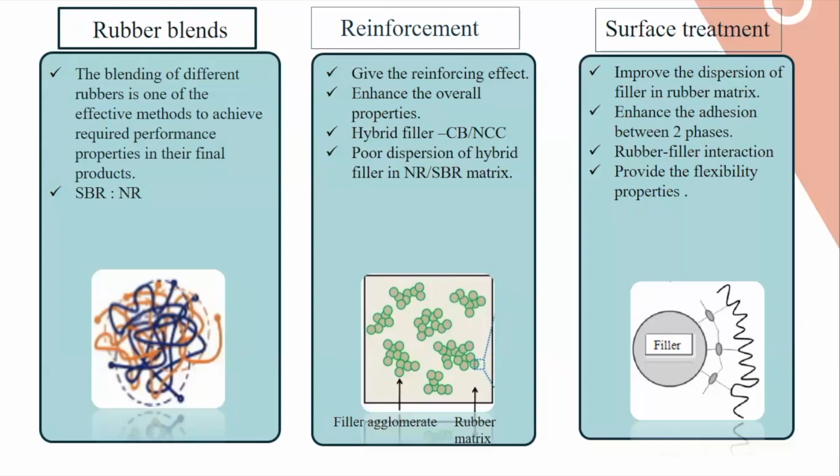In this study, we can see that a hybrid filler consisting of carbon black and nano calcium carbonate was incorporated as a reinforcing filler in a natural rubber and SBR blend. In the hybrid filler system, the fillers combine their good properties to increase the vulcanizate properties due to the synergistic effects of the dual filler, resulting in the enhancement of the rubber product.